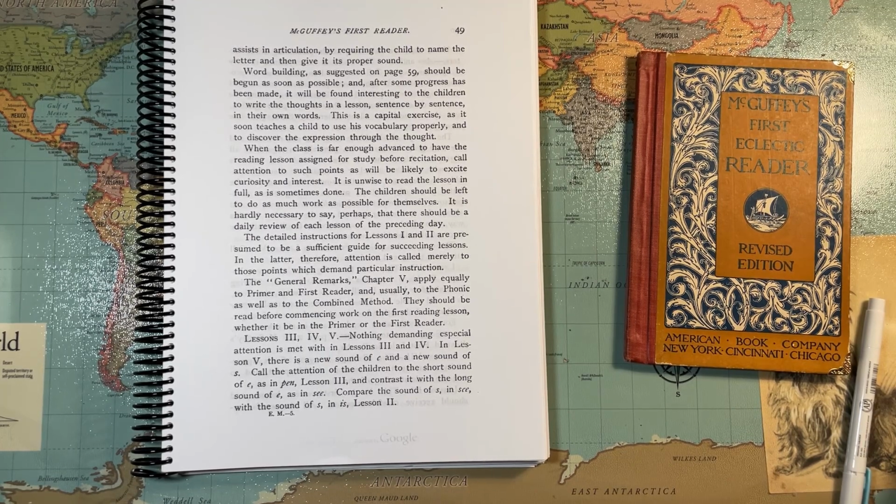Word building, as suggested on page 59, should be begun as soon as possible, and after some progress has been made, it will be found interesting to the children to write the thoughts in a lesson, sentence by sentence, in their own words.